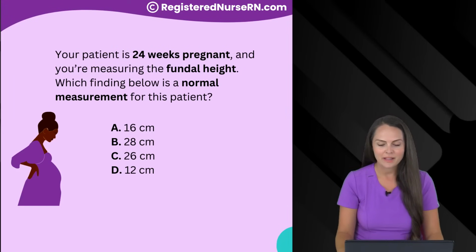This question says, your patient is 24 weeks pregnant and you're measuring the fundal height. Which finding below is a normal measurement for this patient? A, 16 centimeters, B, 28 centimeters, C, 26 centimeters, or D, 12 centimeters.